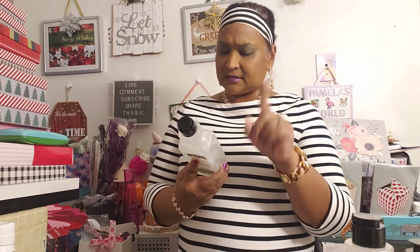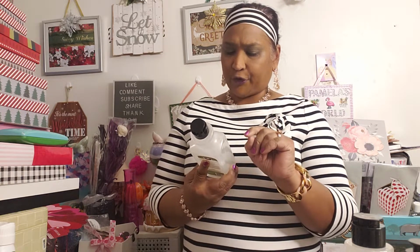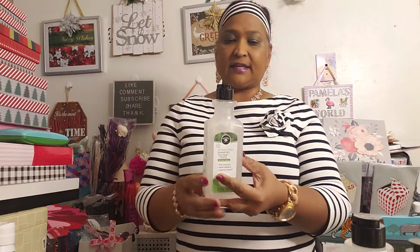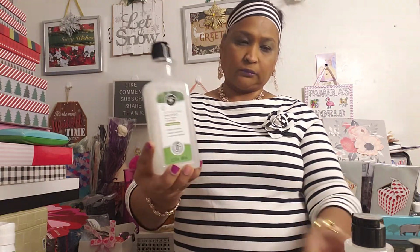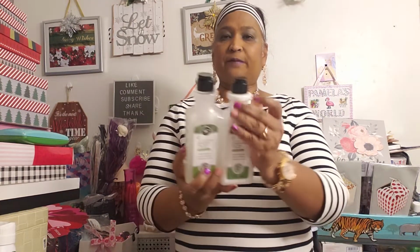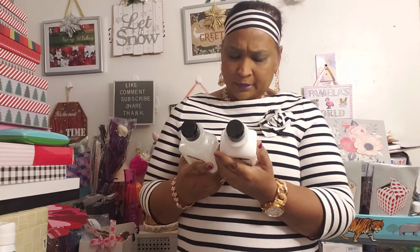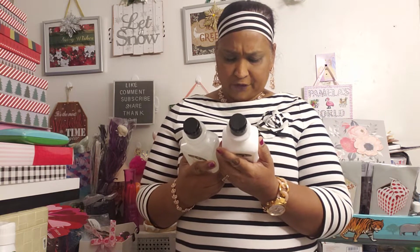So I picked up more new Bolero scent. This was Bolero 13.5 Fluid Ounce Detoxifying Shampoo, Micro Algae and Ginseng. I picked up a different scent yesterday. And this is the shampoo, and this is the detoxifying conditioner. They're both 13.5 Fluid Ounce, and they're free from formaldehyde, free from dyes, and free from parabens. So I got those two.